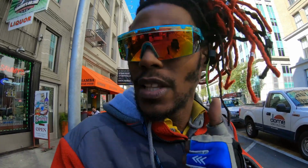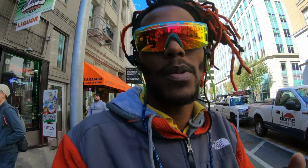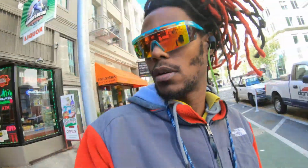One cool thing I really like about this app, it's gonna get me to go to places that I wouldn't normally go to, and it's probably gonna get me to try other foods that I wouldn't normally try. So I'm pretty stoked. First off, we're gonna try out this Indian spot right here. Let's go up in here and see what it's like.